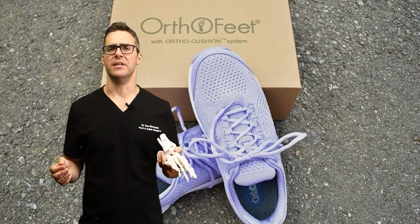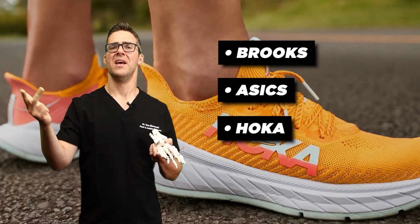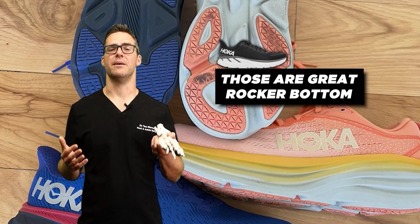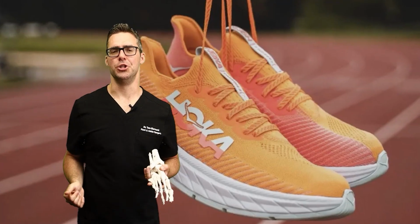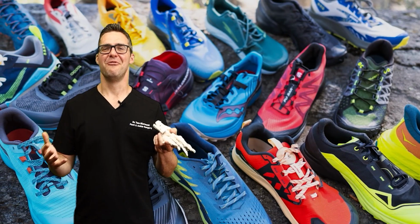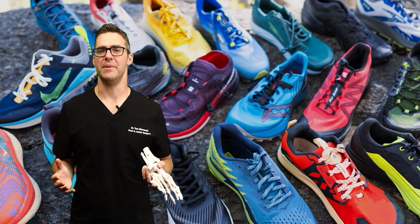But other alternatives, I love Brooks. I love Asics. I love Hoka. I love the Brooks Ghost as well. The different types of Hoka shoes. Those are great for rocker bottom, high arched feet. Brooks Ghost Max and the Hoka shoes are probably the best running shoe choices with Charcot Marie Tooth. Those are my favorite shoes for a high arched foot type. They have that midsole rocker. They can make a big difference.